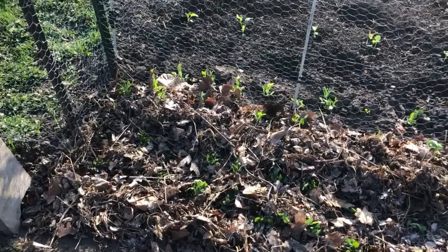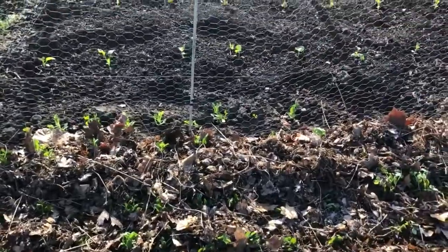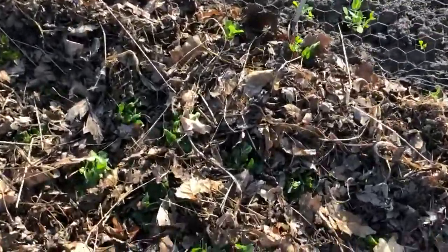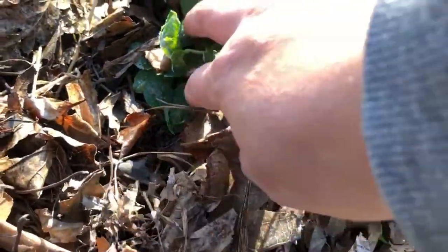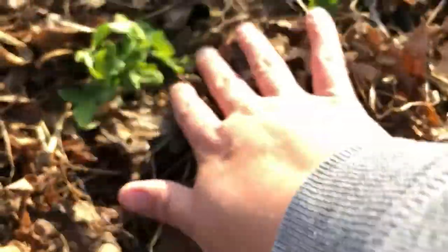So the last couple nights, it's been down in the 20s. And the first night, I put a tarp over everything, and that was a failure. So last night, I just kind of said, well, they're supposed to be cold, hardy crops. We'll see what happens. There definitely was some frost. We'll see if they'll be okay. Just kind of dusting them off.